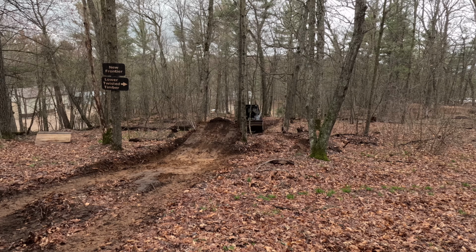Today we find ourselves at Riverside Bible Camp, a trail system that we've been building for many years now. This year is Faded Black, one of the trails we finished up last year, and today we're going to find ourselves working in a brand new section of trail.